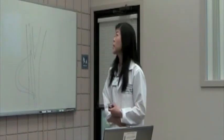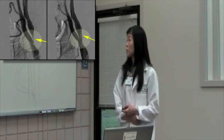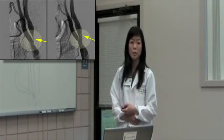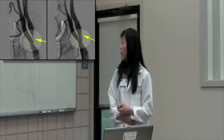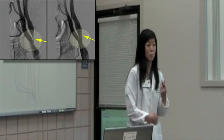Here's an angiogram of the blood vessel, or a roadmap of the blood vessel before a stent. So you can see the internal carotid artery, the straight one without the branches, has a really tight narrowing. It just looks like a wasp's waist here. You can see with the yellow arrow. And then after the stenting happens, you can see that artery is nice and wide again.